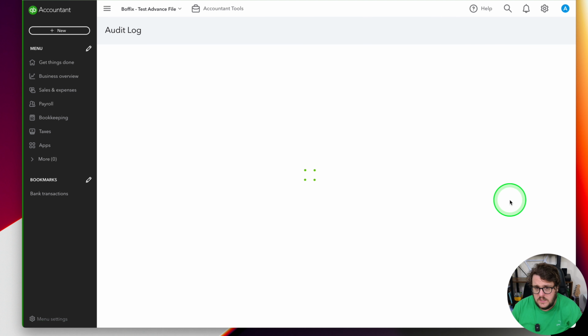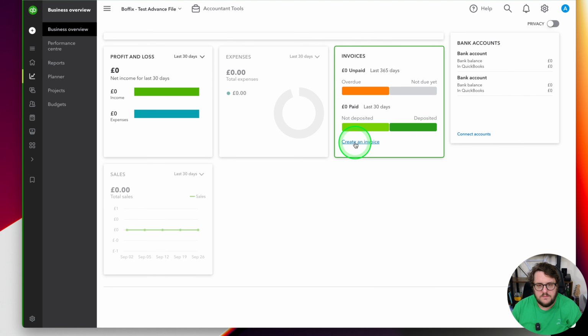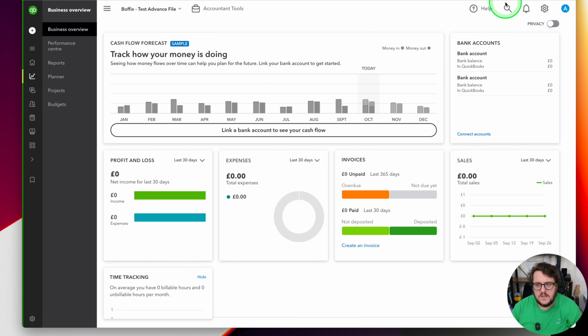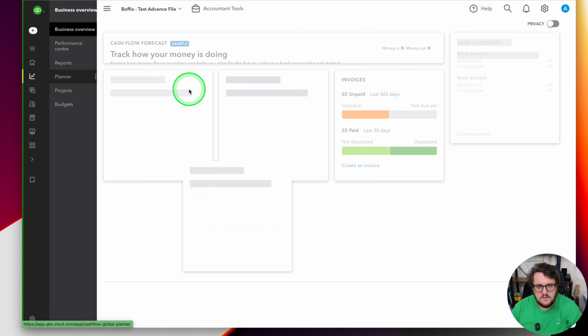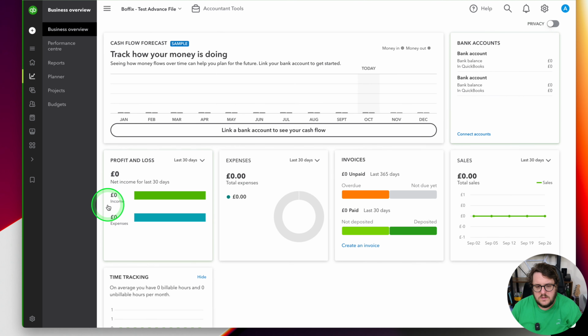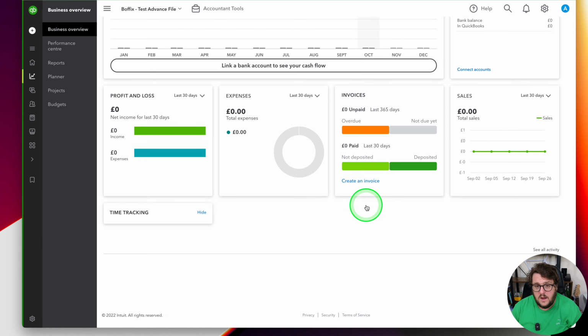See all activity. That gives me business overview. Maybe it was this screen. Okay, let's see how we can move these screens around. Oh, can't move that one. Business overview. I can hide.